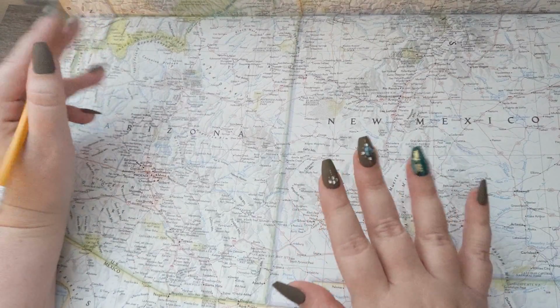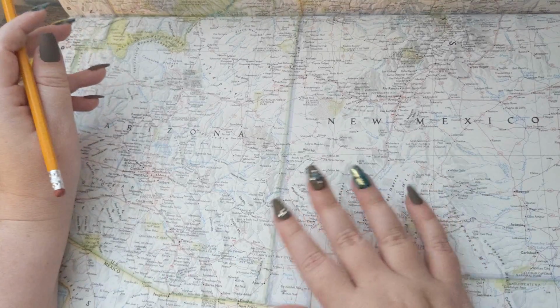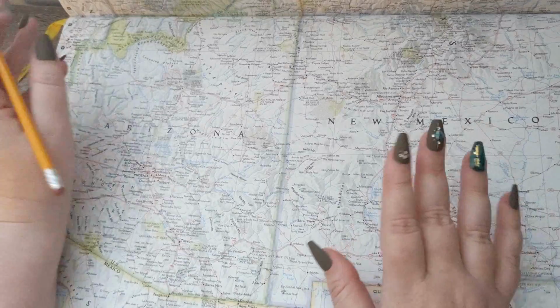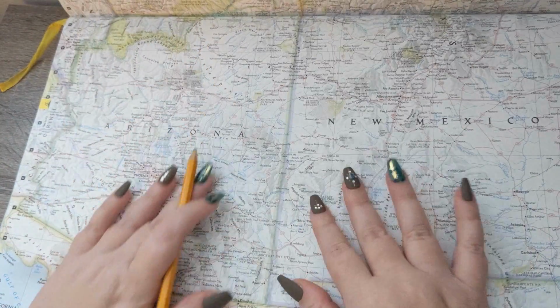So, I think that's it. Let's transition over to the tablet so we can look at this beautiful state on Google Earth. And we're going to cut here.